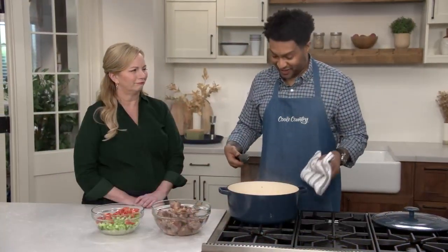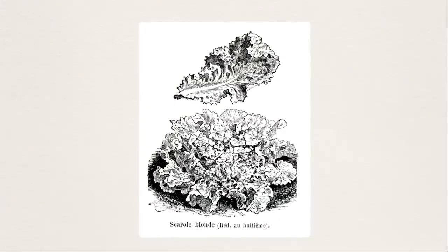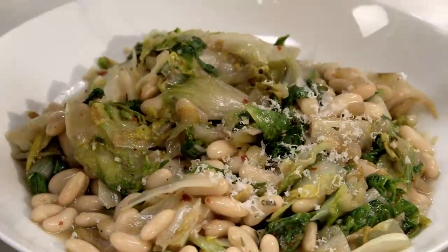Today on Cook's Country, Lawman makes Transylvania goulash. Jack takes a deep dive into heirloom beans. I talk all about a favorite bitter green, escarole. And Christy cooks a Pennsylvania classic, beans and greens. And that's all right here on Cook's Country.